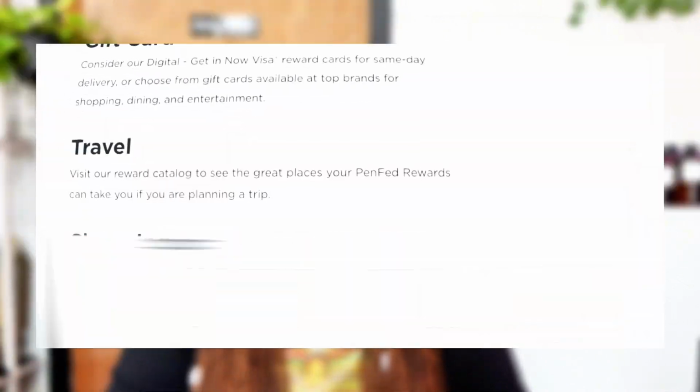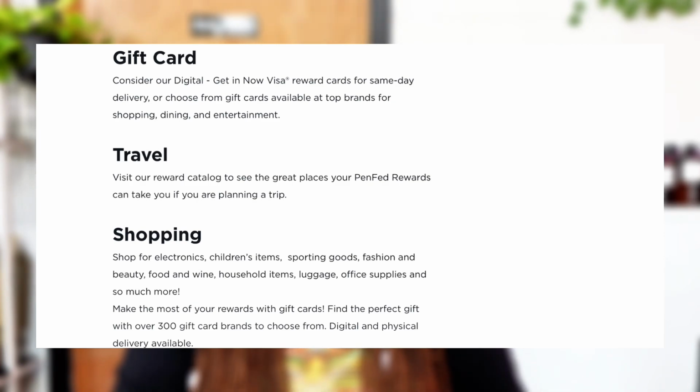Now, when it comes to redeeming these points, I think Navy Fed gets this one really good, because you can redeem these points for so many different categories, and one of those categories is cash. Penfed does not. Penfed only lets you get gift cards. You can use it for travel. You can also use it for shopping, but you cannot get cash back with these points.